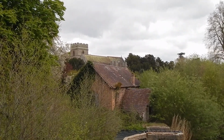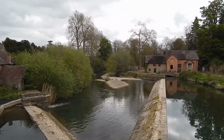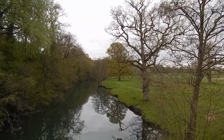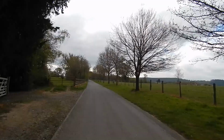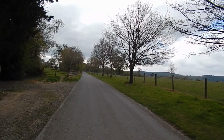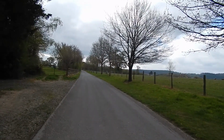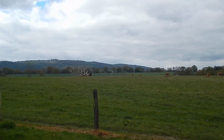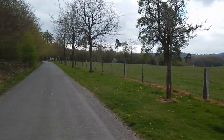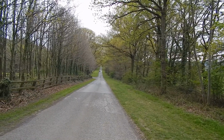Now on the bridge across the river, there's a view of Bromfield Church, and there's the river. And there's a view of the river from the way I've just come from the bridge. After the bridge, we head along this road, or lane, through Oakley Park. It's a bit easier walking than the rutted fields. Good view over to the right. And there's the track continuing. Continuing through Oakley Park.